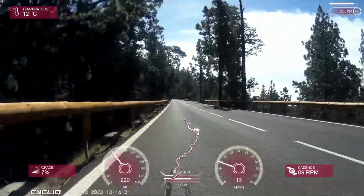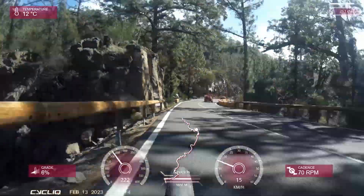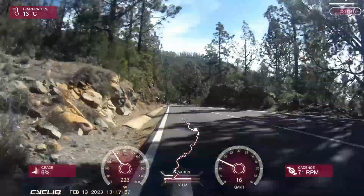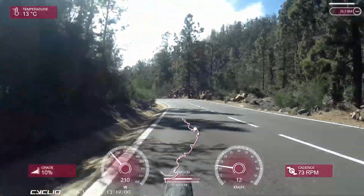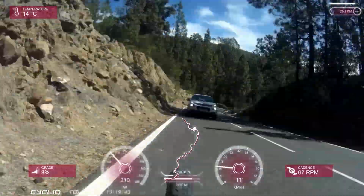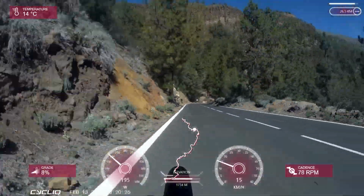Looking back on it, it's probably just a case of bonking, which seems kind of silly considering I'd been riding for less than 2 hours, but I didn't have a single sip of water the entire time, and only about half a gel on that flatter section, about an hour in. And I also hadn't really done a decent long climb since last summer, so my muscles were just kind of locking up, and it just felt really bizarre.